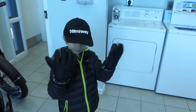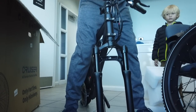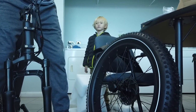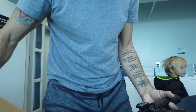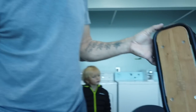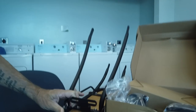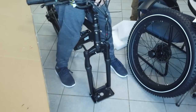None more black. So the main part of the bike is assembled. Looks like really the only thing that has to go on is the front wheel. And then this is obviously the handlebar with the control panel and leather hand grips and a really pretty wood cargo thing. And the front fender here that has to be installed. Not that we are experts on e-bikes, but this thing looks to be really, really nice quality. Pretty sweet looking piece of gear.